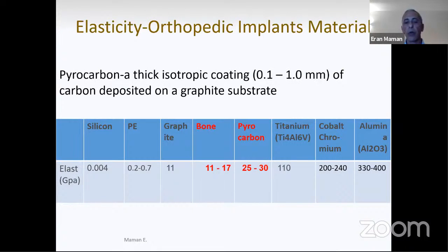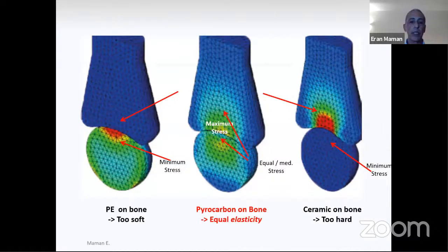And why Pyrocarbon? We can see again, if you go to the modulus of elasticity, the bone modulus of elasticity is again 11 to 17, and the Pyrocarbon is 25 to 30. It's much better than the cobalt chrome that we talked about earlier that has a modulus of elasticity of 200 to 240. So it makes sense that we use material that is similar to the bone, there will be less erosion to the glenoid. So is it so?